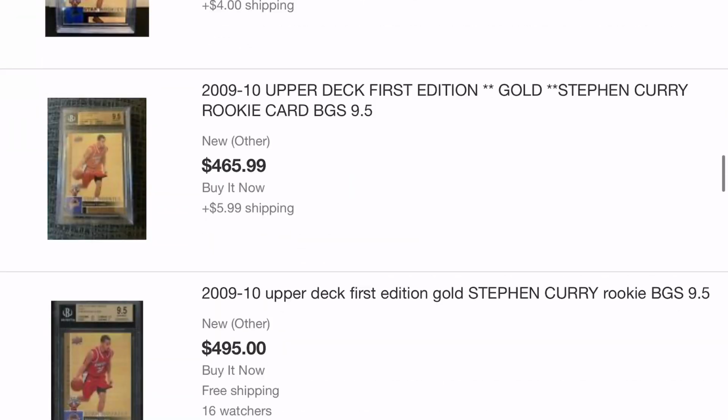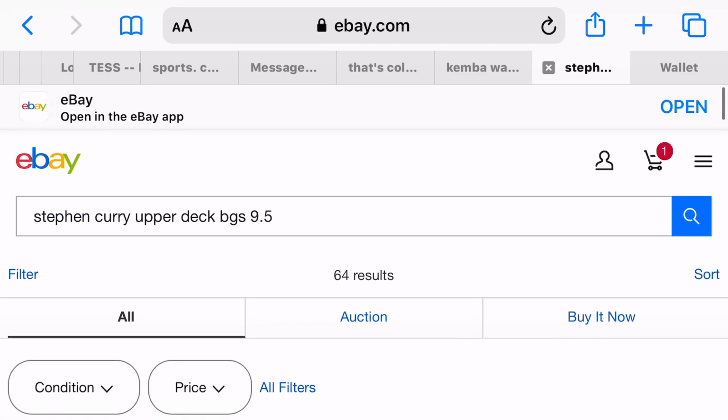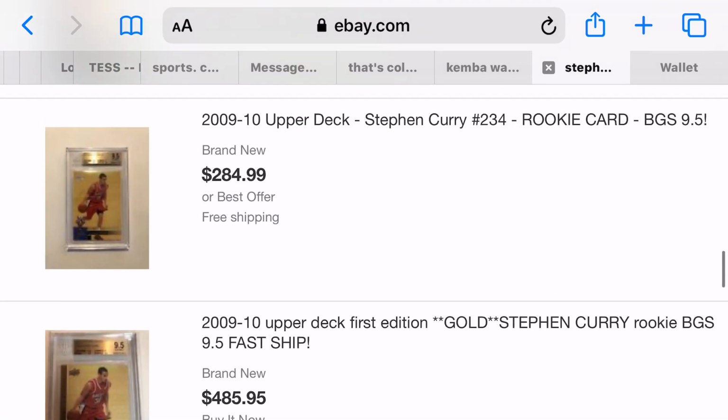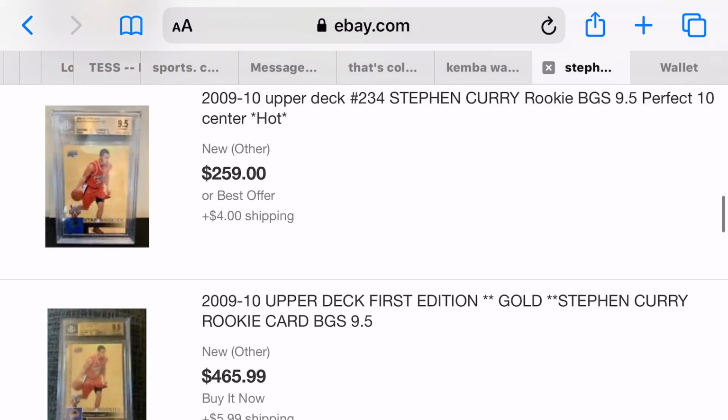I see these going up over time. When Steph's hot again next season, I see these going up a lot. So that's definitely another guy I'm going for hard. I think Steph's cemented his legacy already, and if he makes another run next season, man, I see this going up high.